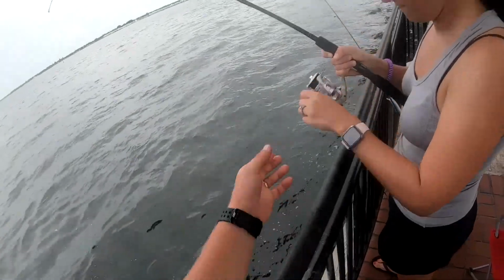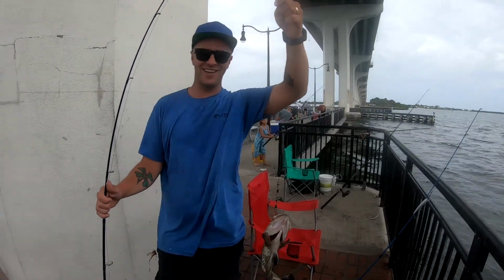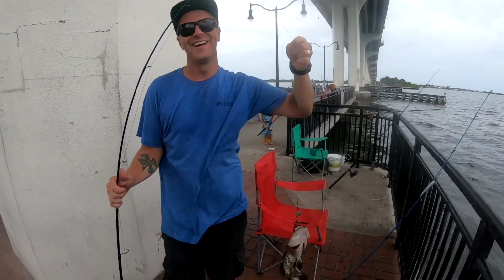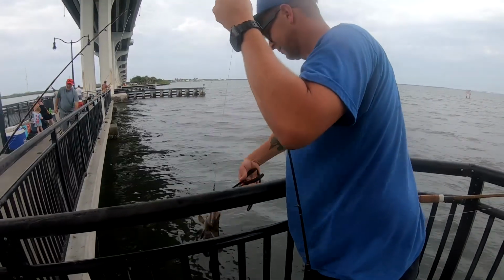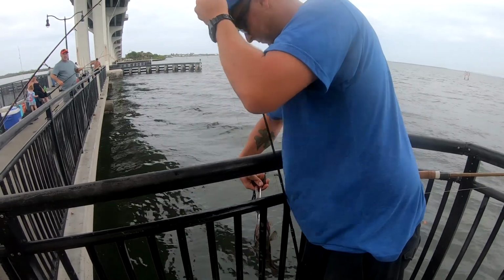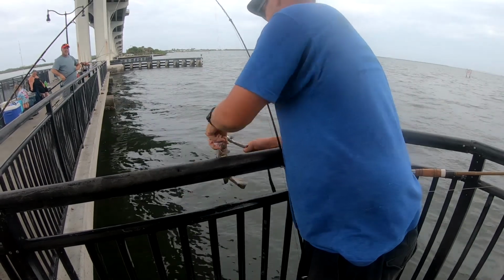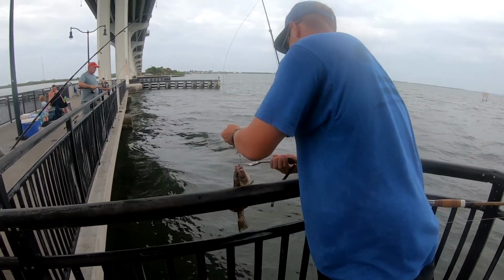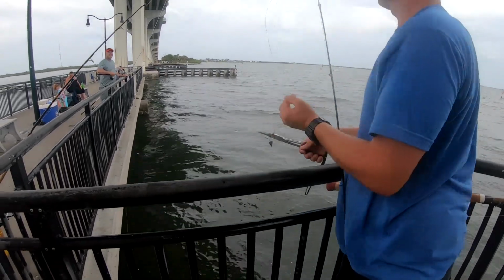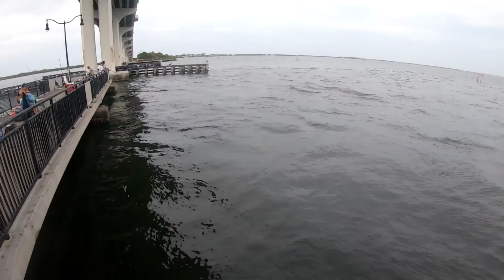Hey, let me get the string. Hey, look. This is what you had on it. Thanks, babe. I got it for you. This is your grouper. Is that a nice little grouper? Oh my god, it's barely hanging on with a thread. That was pretty cool. That was my fish.